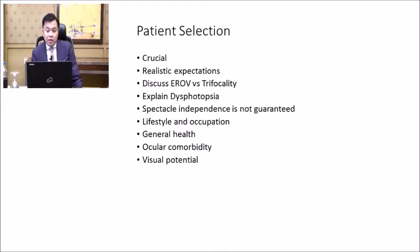For me, one of my strategies is to offer both an extended range of vision lens and also a trifocal lens to my patients, and I explain the differences between the two in terms of continuous range of vision, contrast, dysphotopsia, and near vision, and we go through what level of spectacle independence they require, what lifestyle, what occupation they do, their general health and their ocular comorbidity, and what the potential visual performance is after. At the end of the day, I would like them to choose which lens they have, and I just guide them through this selection.